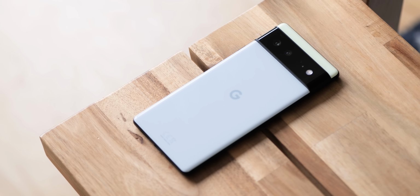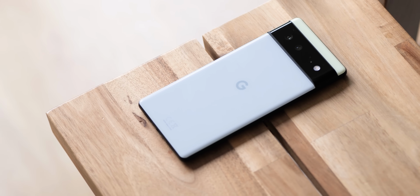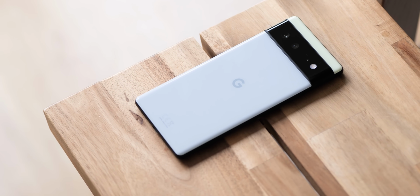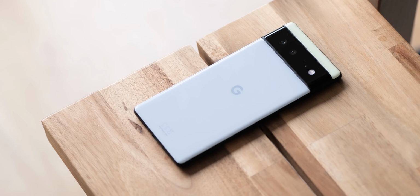Matte side rails meet a glossy two-tone finish with a black camera bar separating the two tones available. The Pixel 6 is also a much heavier and bulkier smartphone than the Pixel 5 as a result of these new materials. This does mean though that one-handed usability with a larger phone is hindered, but Android 12 can offer help with that through an added one-handed mode feature.